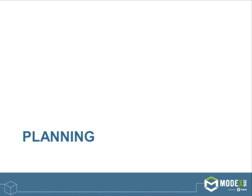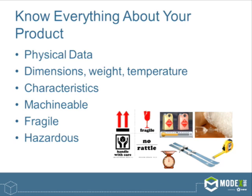So we talk about, the topic here is how to process things faster and cheaper. Well, how do you start? We feel you got to start with planning. How do you plan? You have to plan or design for doing so. The first thing is you have to know everything about your product.